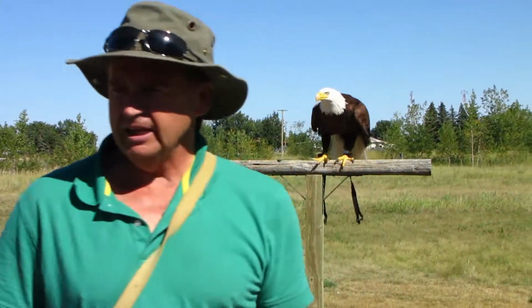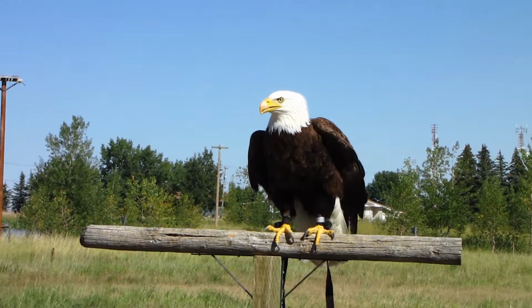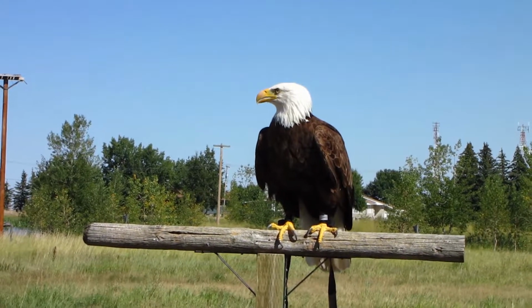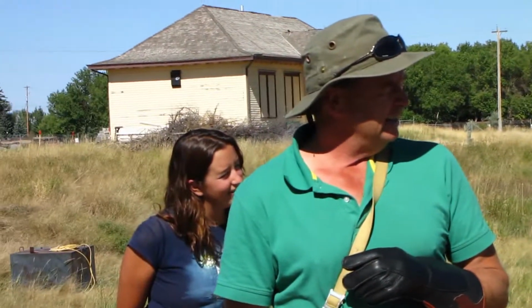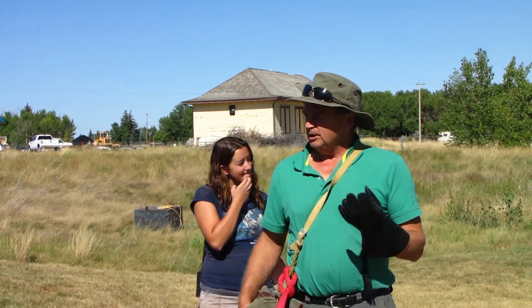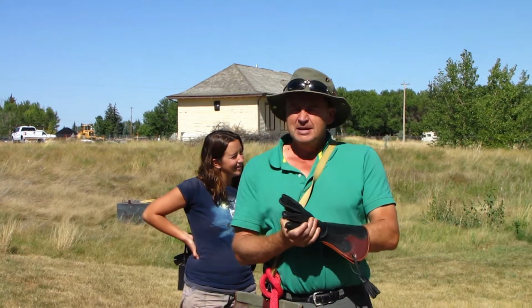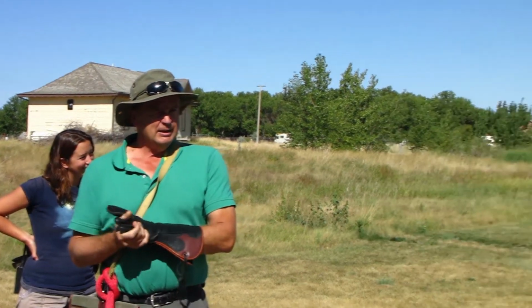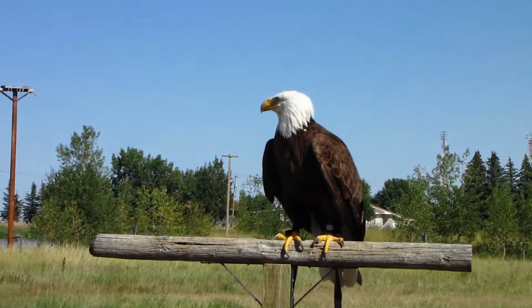So this is Lincoln, and he's an adult bald eagle. What we're going to do is fly him here, give him some exercise, and get him going back and forth a few times. And then we'll just tell some stories about him and bald eagles. And if anybody has any questions as we go along, just to make it a little more interesting and hopefully entertaining, we'll try our best to make that happen.